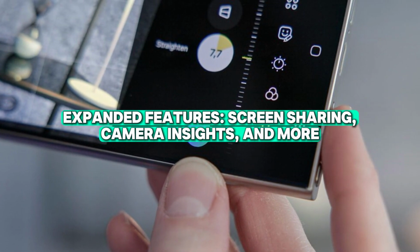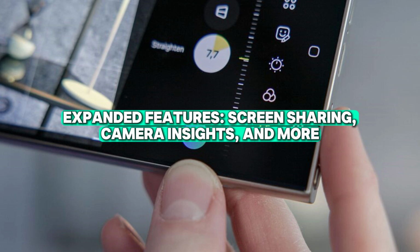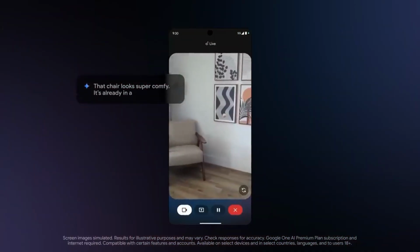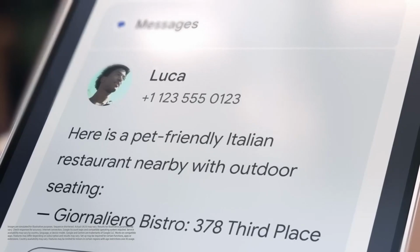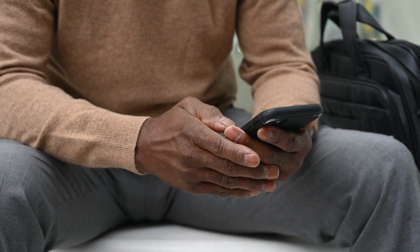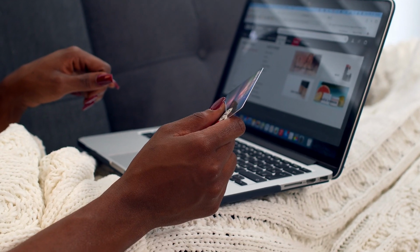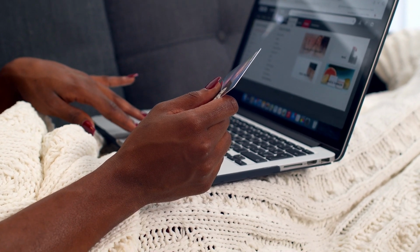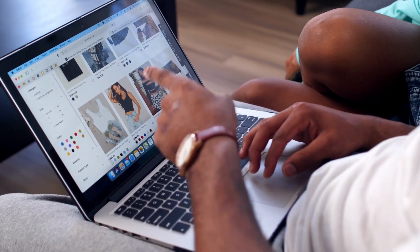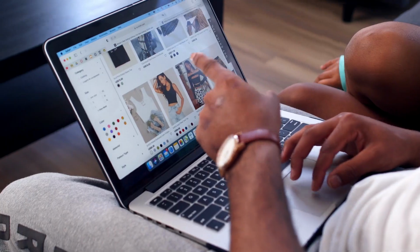Expanded features, screen sharing, camera insights, and more. But that's not all. Gemini Live goes beyond just camera analysis. It brings a new level of screen sharing to the table, allowing you to share what's on your screen with the AI for instant assistance. Let's say you're reading a news article on your phone and want a summary, or maybe you're shopping online and need help comparing prices. Gemini Live can do all of that while offering real-time suggestions, product comparisons, and even pointing out discounts.